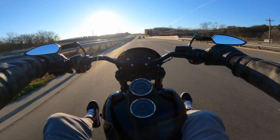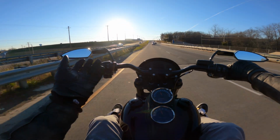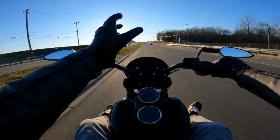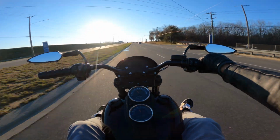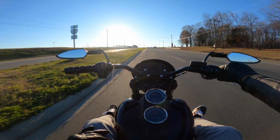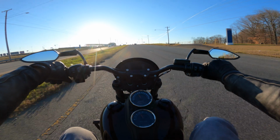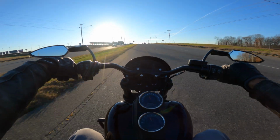Let's put our feet up here and just cruise. Just kick back. If I really wanted to, I could have turned on cruise control. No point, there's a light coming up there. But you could just kick back and, you know, relax on this motorcycle. It's a great bike for cruising around town. You can actually do some distance on this bike as well.